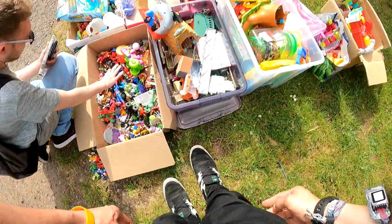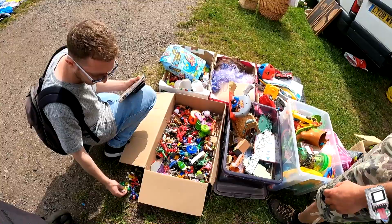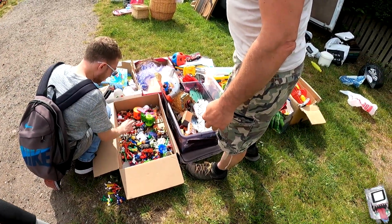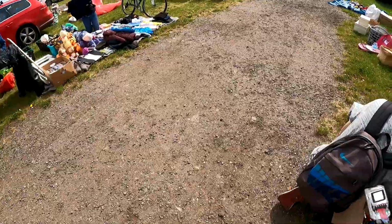Big feet and all. That's not bad. Similar looking. Oh, little figures in there. I'm not sure on the size of them. What medium size are they? Yeah, give me 50 pence each on them, mate.